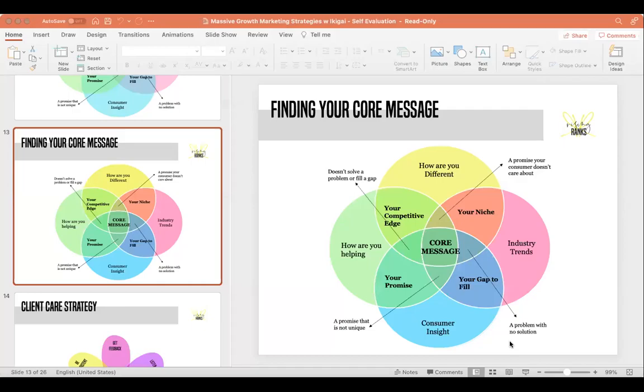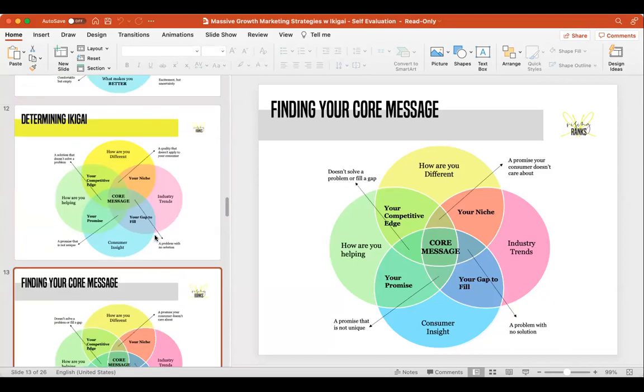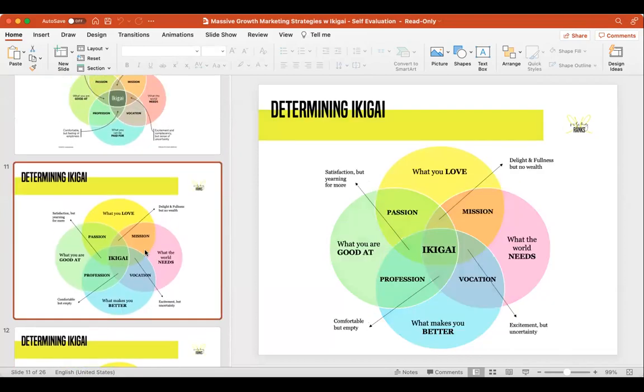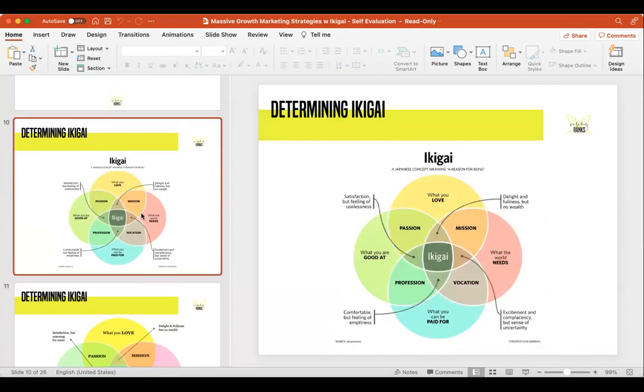And I created this. I love creating diagrams, and I don't know how to pronounce it. There's like ikigai or ikigay. This is a diagram. I actually have it here. Let me show you. And it's about determining your reason for being, your purpose. And so this is actually really good to look at if you are kind of questioning, like, what is my purpose? What am I here to do in my life?